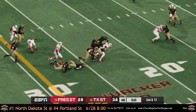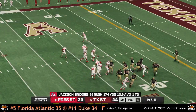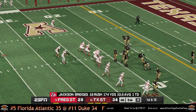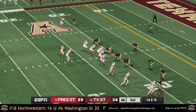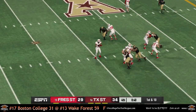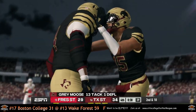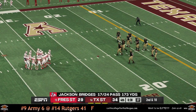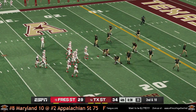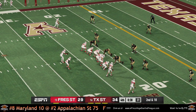Gonna drop and run. He's gonna bulldoze over 2 defenders. Brings up 1st and 10, and they're going to hurry to the line. Moose with 13 tackles. He's going to pass it, and it's almost picked off. Gray Moose with a deflection. 2nd down, 10 to go. Ball on the 20. 38 seconds remaining in the game.